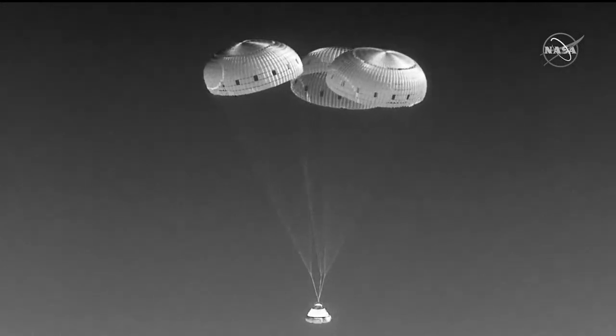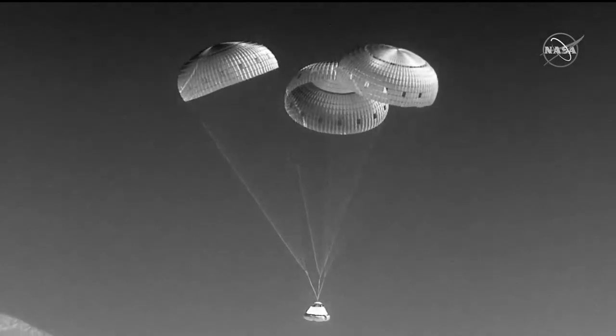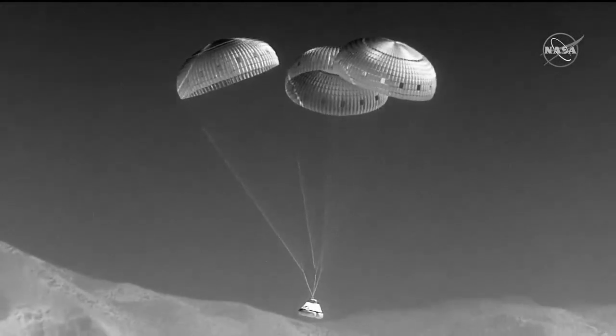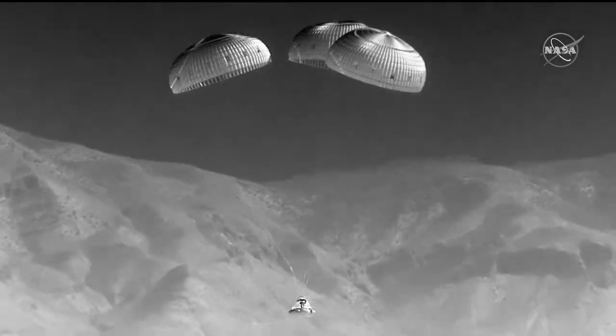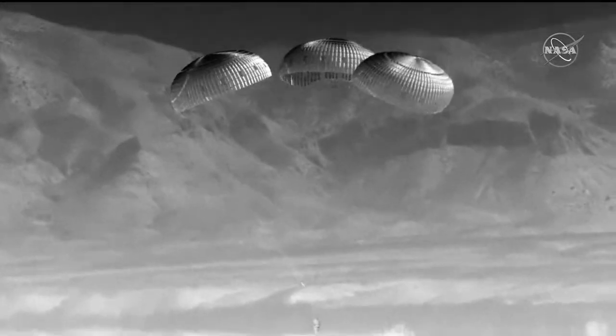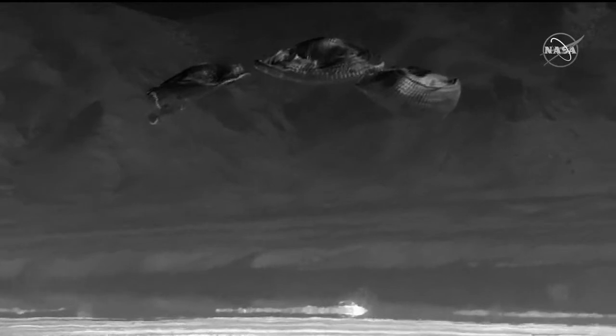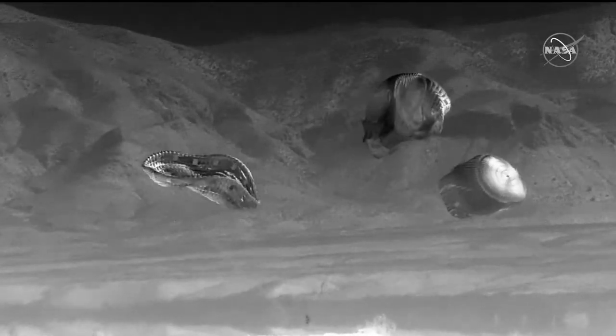Continuing to see views from the ground trackers on site in New Mexico. Just seconds left. You can see the mountains coming into frame there. We're getting very close to the ground. And touchdown, Starliner. We're touching down in the desert of New Mexico, marking the completion of Orbital Flight Test 2.